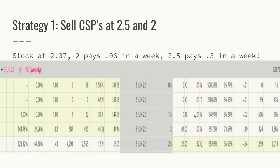This is from Thinkorswim. The right side are your puts. Right now, the bid is 6, ask is 7 for the $2 strike price. That'd be a good conservative play to do to earn 3%.